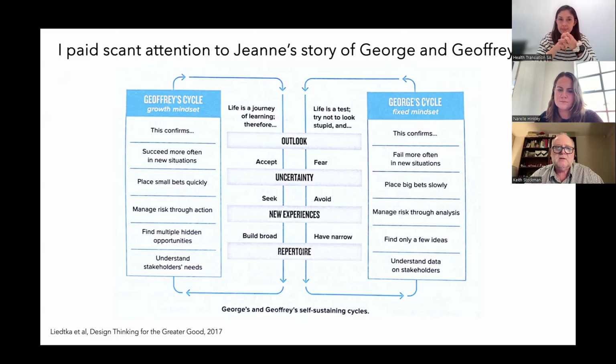Yet on the other side, as Jean pointed out, if we want to do design well, we have to start developing more Jeffreys. So what's Jeffrey? For Jeffrey, life is a journey of learning. Therefore, he accepts uncertainty. He seeks new experiences. He builds a repertoire of skills that help him do that. He doesn't want to stay narrow.